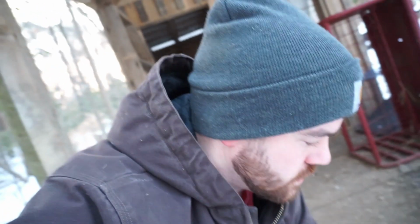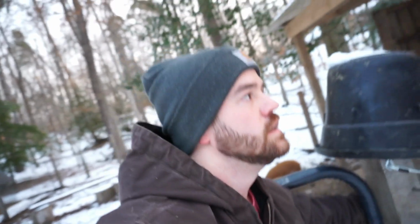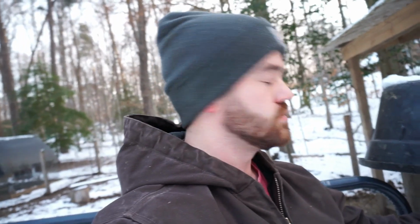So we bought these 3 coonies just a couple months ago. Someone was selling them for 9 weeks old for a really good deal, and we couldn't say no at the time. So since it's winter, we're keeping them in this. Actually, this was our goat area at the time, so we're keeping them in here for now until it gets warmer, and then we're going to start doing some rearranging here.